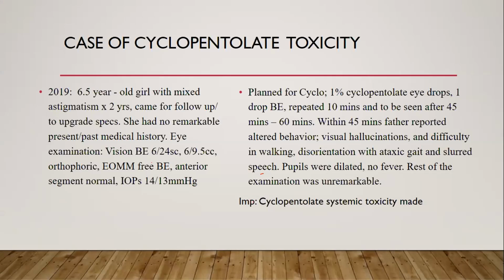So after 45 minutes, the father reported to the patient attendant that the child had altered behavior. Actually, after they visited the bedroom, she came to the washroom. He came and reported altered behavior, where the child had visual hallucinations, difficulties in walking, disorientation with ataxic gait, and slurred speech. However, the pupils were dilated. She had no fever, and the rest of the examination was unremarkable. And I think that's the first time I saw cyclopentolate systemic toxicity. That is the diagnosis we made.